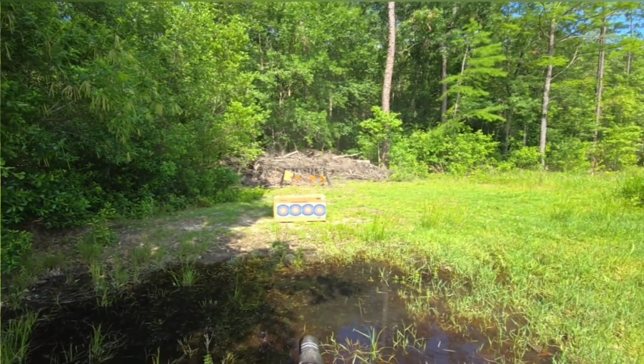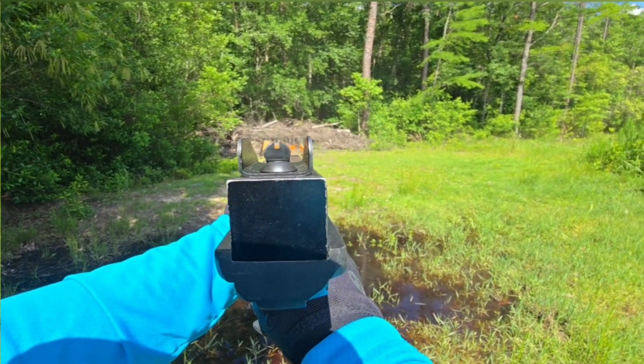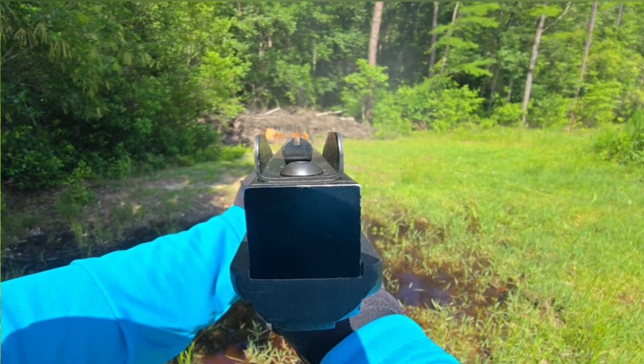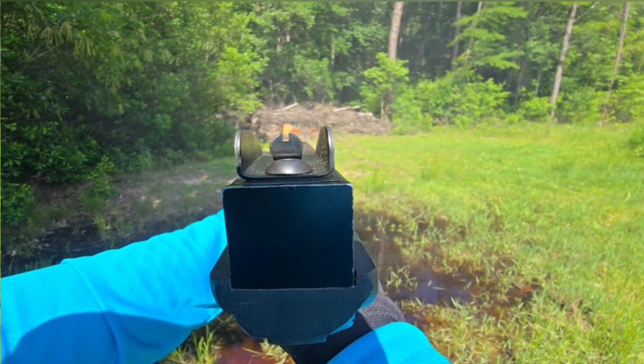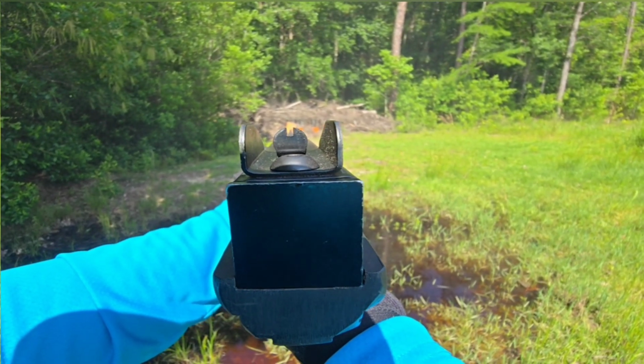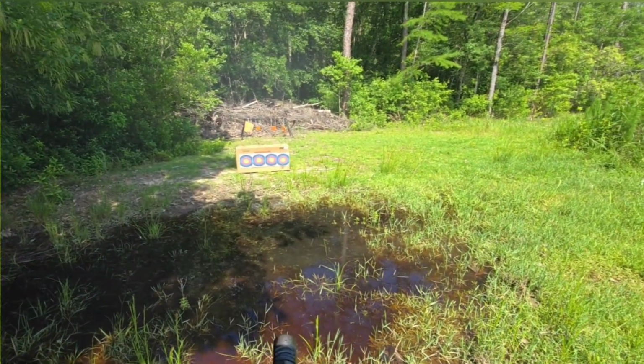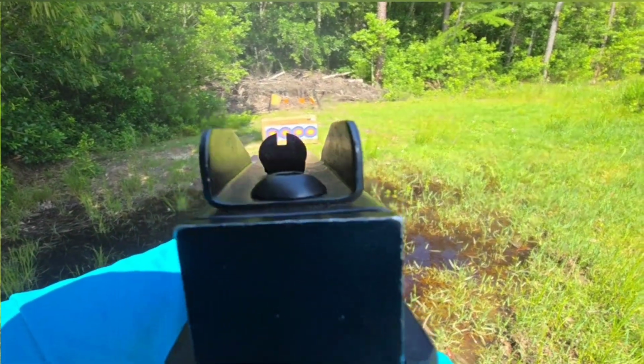Let's see if we can hit one of those metal targets. I imagine not. How about the big one over here? Okay. We hit once, I'm happy. And there goes my phone.